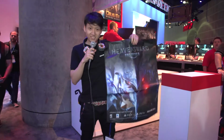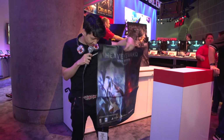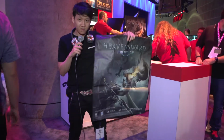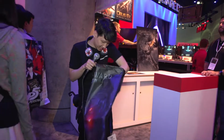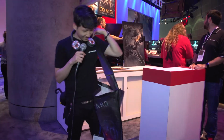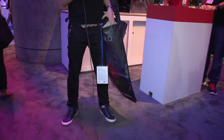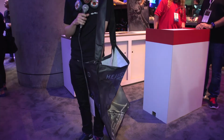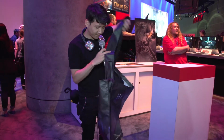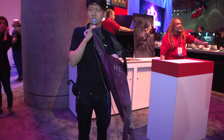And you also get a Heavensward bag, which is pretty big. So again, double-sided art. You've got one face, and of course you've got the cover right there. Really, really big bag, because let's see how big exactly it is. So if I put it on my... Oh man, this is lucky. Because I'm pretty short, but it doesn't quite hit the ground. So lucky for me, but man, this is huge. I could probably fit in this bag. I'm not sure if I should try. Should I try?